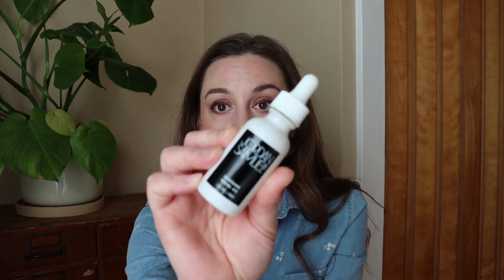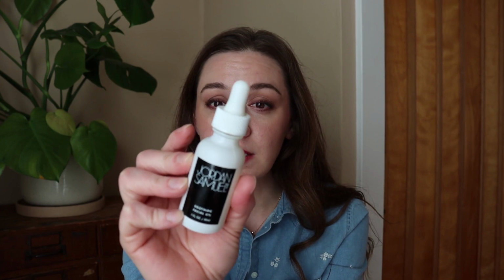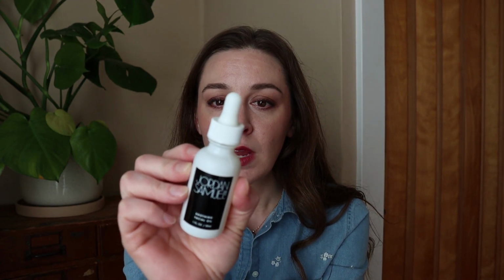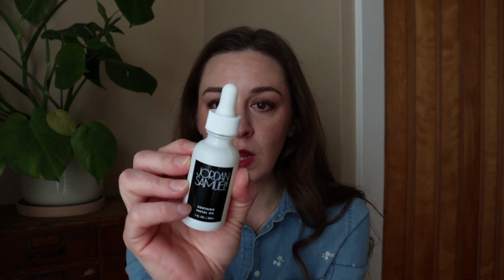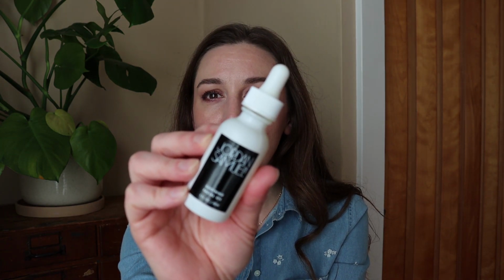Like this. This is the Soothing Face Oil. This is sweet almond oil based, I believe, as the carrier oil. But it also has marula and cranberry seed in it, and I believe squalene and rose. I don't think this is new. This might be a renamed product.